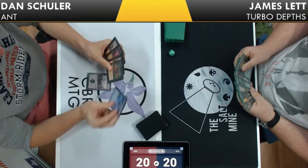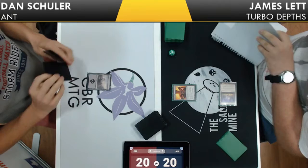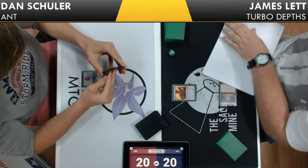This hand from Dan's at least a little better. Ooh, so this is pretty loose. Why Pithing Needle? Maybe he's got a quick hand and he's just getting rid of the bad things, or just shutting down the only thing that stops him, really. What would the bad matchups for it be? Is it just to shut off Wasteland, maybe? Just in case? If he names Lion's Eye Diamond, I will poop my pants. Guaranteed. Just blind names Lion's Eye Diamond?